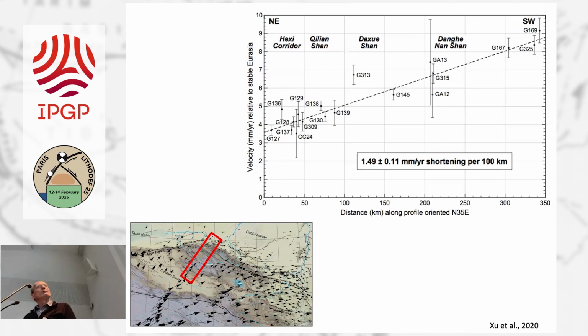different mountain ranges. The precise amount that is accommodated by each of these ranges, I think, cannot be clearly defined with this data. Maybe we can do better with the InSAR data, or maybe we should combine all these. And it's the reason that we look also at geological shortening rates.